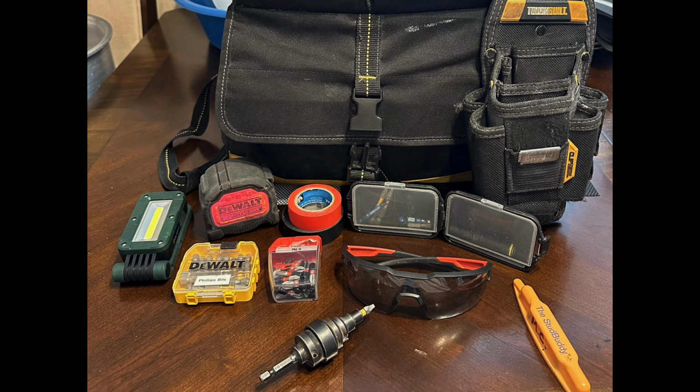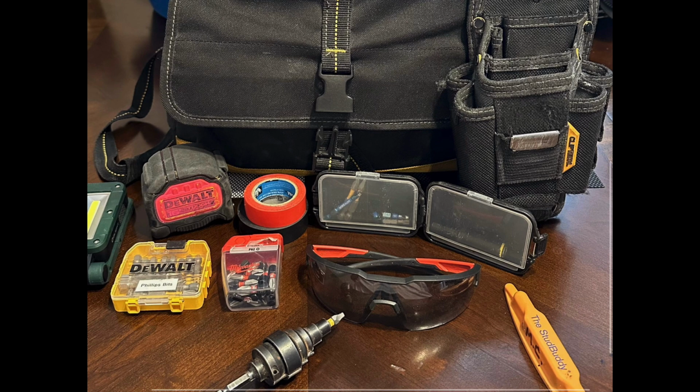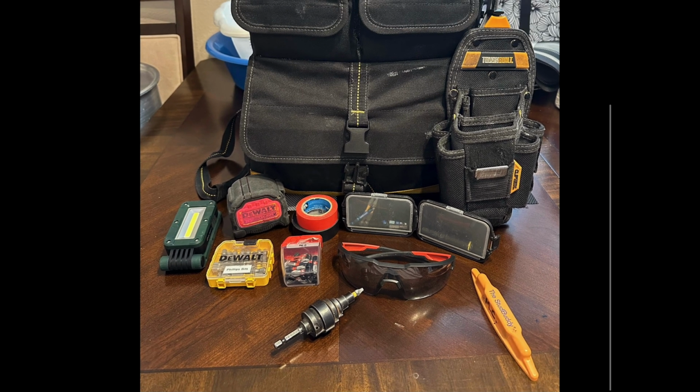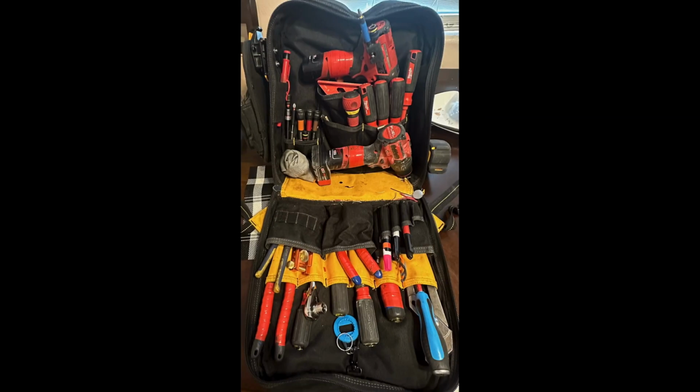He carries the 16-foot tape measure. That's what I carry as well. Black and red electrical tape, and then a couple of some sort of little container that he's holding bits in as well. Interesting to know what that is. Of course, we probably won't be able to figure it out, but that's pretty neat.